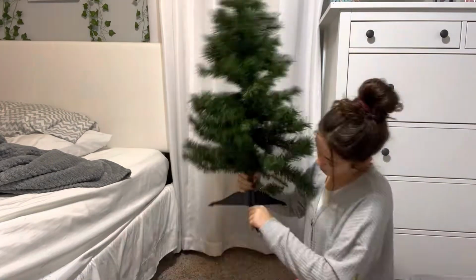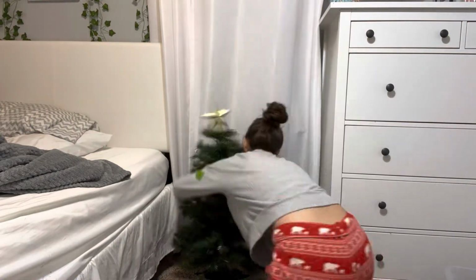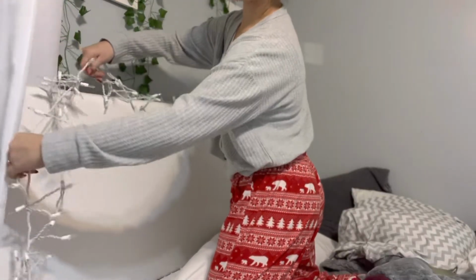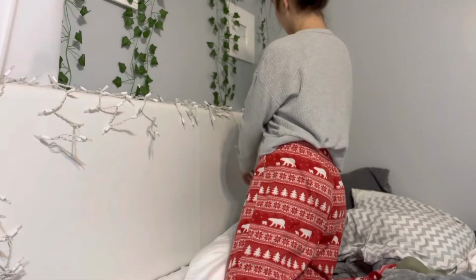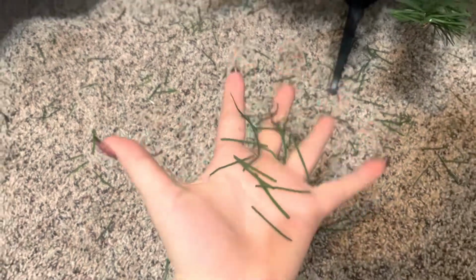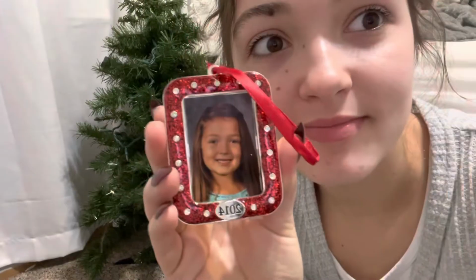The tape on my arm. This green stuff is everywhere, all over this tree. So it looks like I'm gonna be vacuuming a lot.